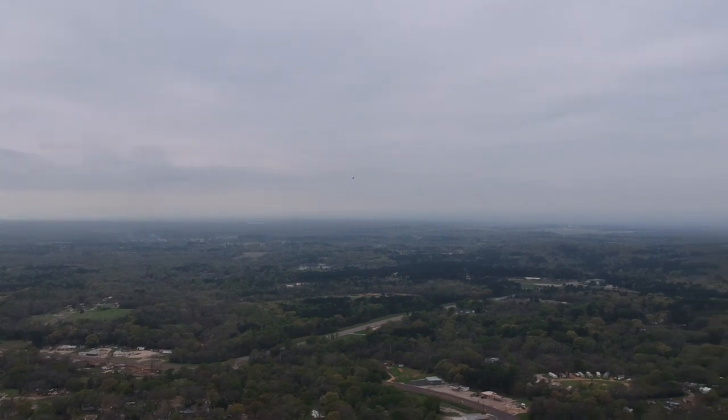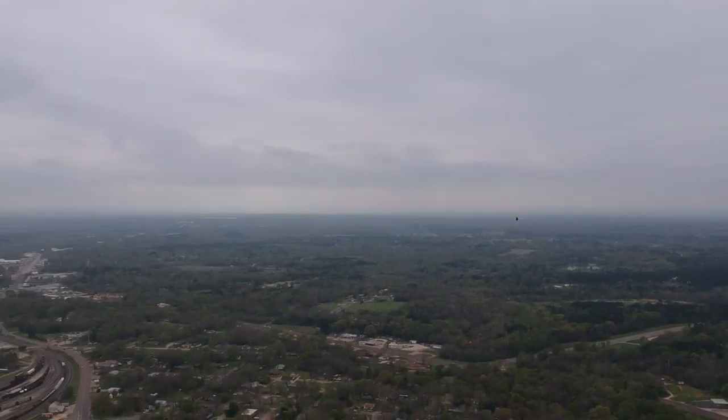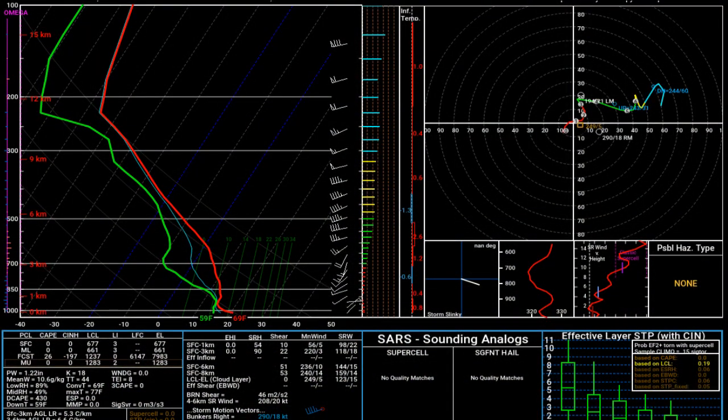I do like looking at the sky because that tells us a little bit about what's going on, and we can kind of visualize that on the skew-T. And here's an example. This corresponds to the footage that you saw earlier. It shows that there's that frontal inversion right overhead. You can see the cloud layers there at about 1 to 2,000 feet, between the 1,000 and 850 millibar level.